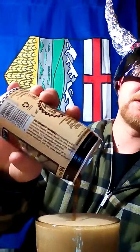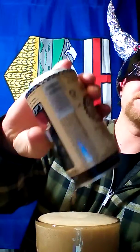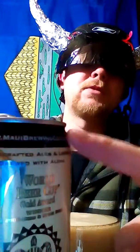Could come from wherever, but I noticed a lot of the Asian drinks in the supermarket and the ethnic aisle, they got these kind of ribbed tops. It looks a little bit sturdier. Actually, they feel like a much better can.